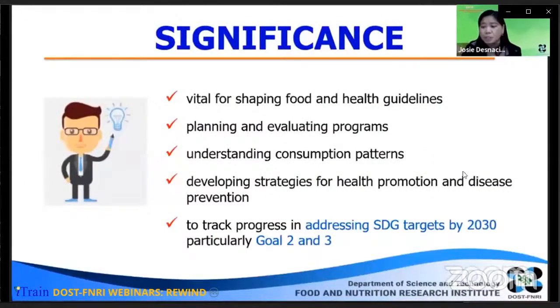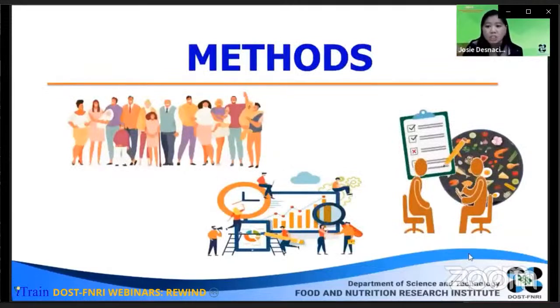So the individual food consumption survey is part of the ENNS. It provides information vital for shaping food and health guidelines, for planning and evaluating programs, for understanding consumption patterns, in developing strategies for health promotion and disease prevention, and to track progress in addressing SDG targets by 2030, particularly goal number 2 and number 3. Okay, so for the methods, I'm going to discuss briefly how we conduct the individual food consumption survey of the ENNS.